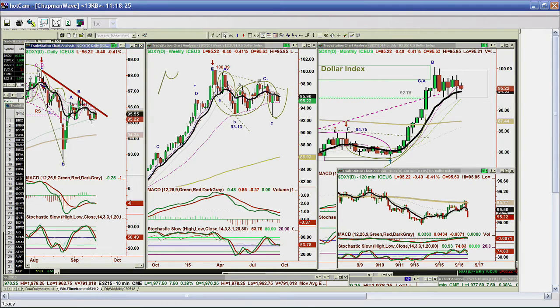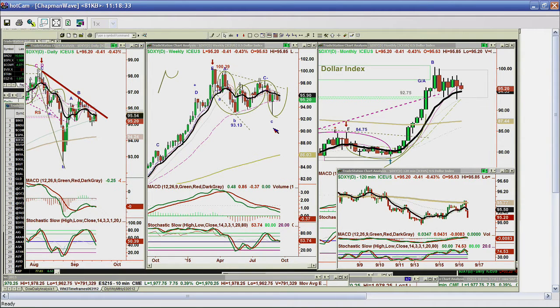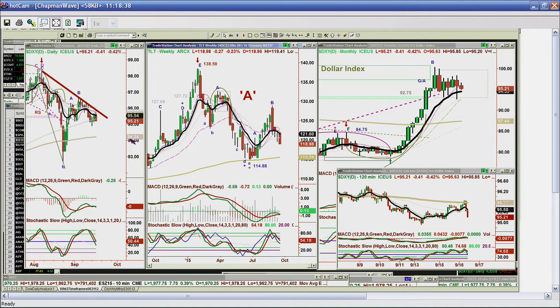But the weekly says, just like gold is ho-hum in the middle of a trading range, the weekly says, you know what? Unless we take out the low of, I think it was August the 24th, of 92.62, this is just a trading range, which brings me to the major point that I wanted to get to, bonds.